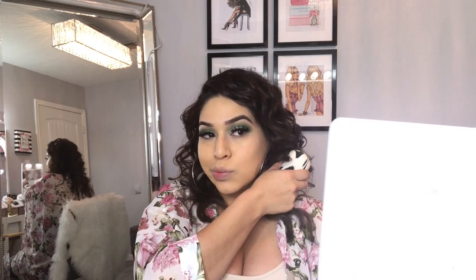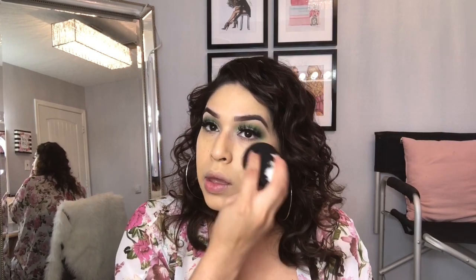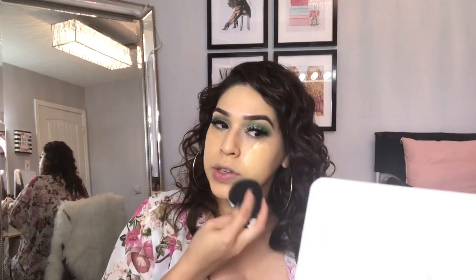So coverage wise, yes, this is more like a medium. I don't know if you guys can see the tone on camera. It's actually really golden. I think this shade would look better on someone like NC35, NC37 maybe. But I feel like it matches my arms, the tan tone of my body. I like the application better with the Beauty Blender. I feel like it gives it more of a skin-like finish, but I'm gonna go ahead and go with another pump and try to see if I can build up this coverage a little bit more.